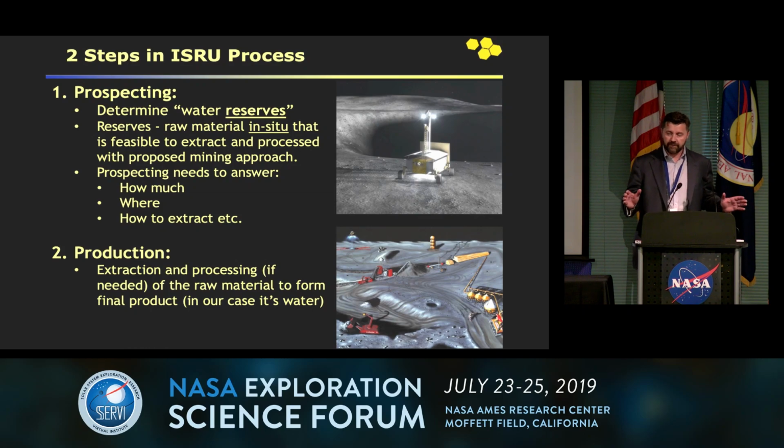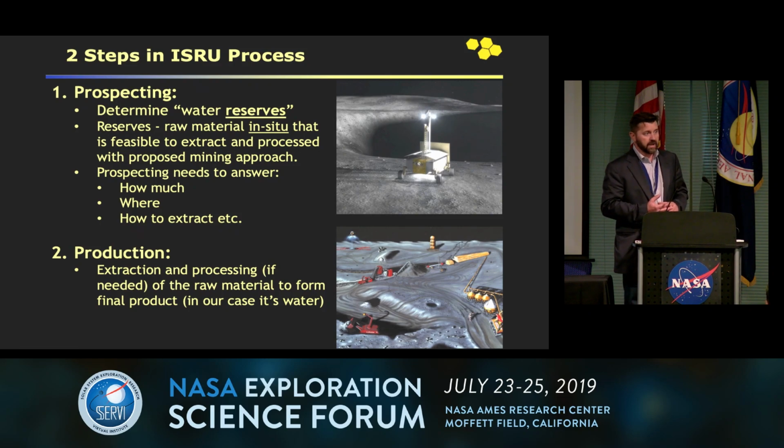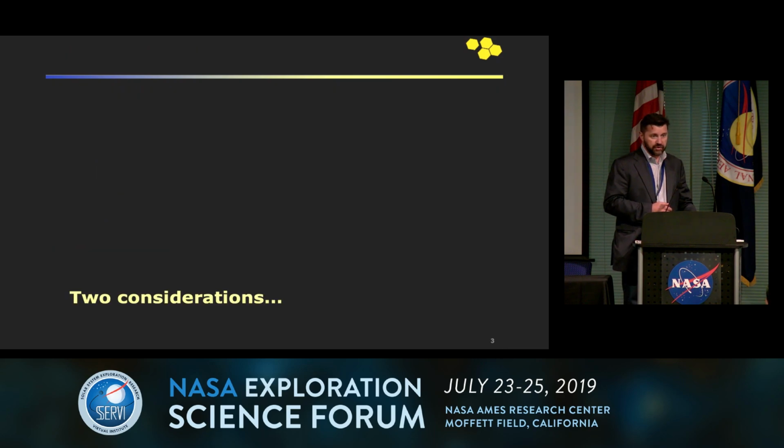In the realm of in situ resource utilization, there are two definite steps. First one is prospecting. You have to go to the moon, figure out how much water there is, how you extract it, whether essentially there is a business case. Once you solve this very, very important problem, and that's what the Resource Prospector is trying to solve, at that point you can send another system that will actually extract water and other volatiles from the surface of the moon.